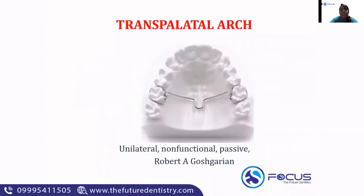Now the next space maintainer that you need to know is the transpalatal arch. So what is a transpalatal arch? A transpalatal arch is a unilateral space maintainer that you use in the maxilla. One important thing that you need to know about the TPA is that it was introduced by Goshgarian, so it is otherwise called the Goshgarian appliance. Rather than getting options directly like transpalatal arch, you can expect this name in the options also. Keep this in mind, a very, very important question for you. The transpalatal arch is a unilateral space maintainer, and it is otherwise called the Goshgarian appliance.